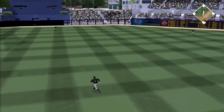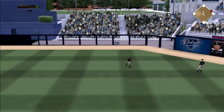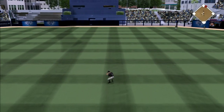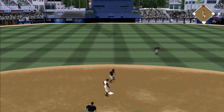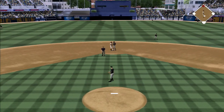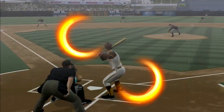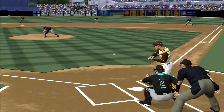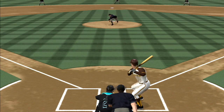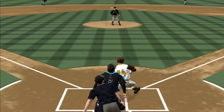Now a ball lined hard toward right center. And this will find the alley. Probable extra bases for Giles. The relay, but he'll be in there with a double. Well, this is why you let a guy swing 3-0. He knew he'd probably get a fastball here, and this thing's about thigh high, and he drills it for 2 bases.